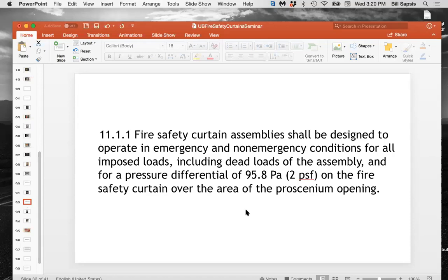So this is the weight load, the load capacity. We're looking at 2 pounds per square foot, which over the entire area, I think the official term for that is a metric crap load.